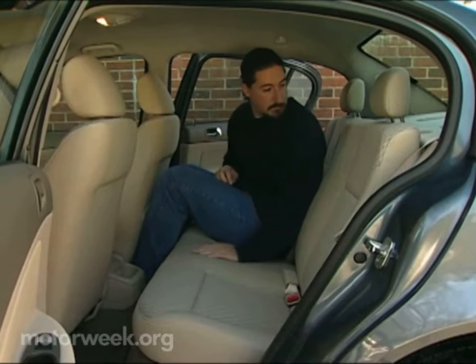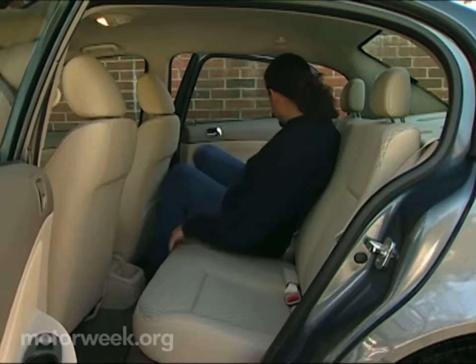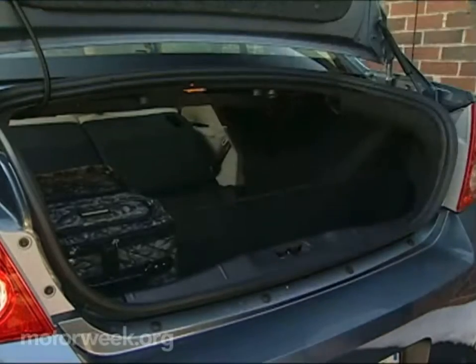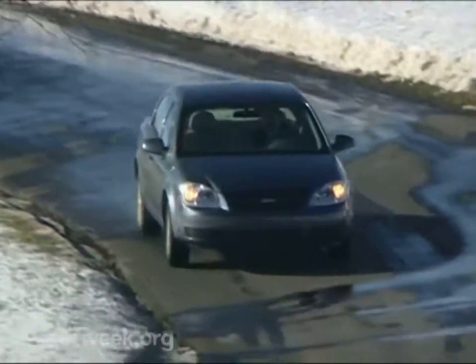With its shorter wheelbase, Cobalt offers a few tenths of an inch less rear seat room than the Cavalier. It is a little tight, but split-folding seatbacks are standard. While the trunk opening is also tight, trunk room grows to a big 13.9 cubic feet. But prices are Cobalt's most critical numbers.